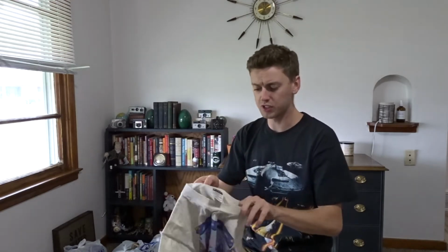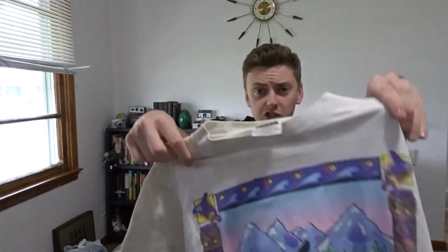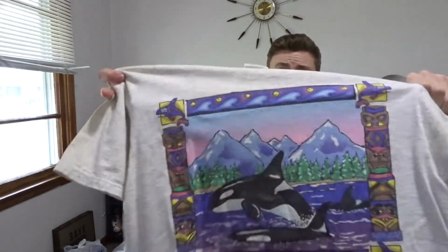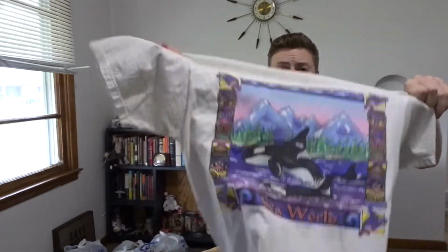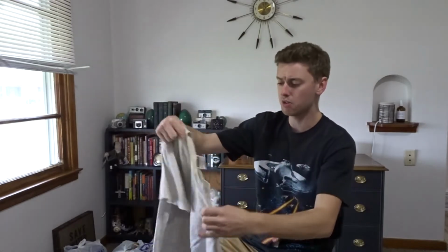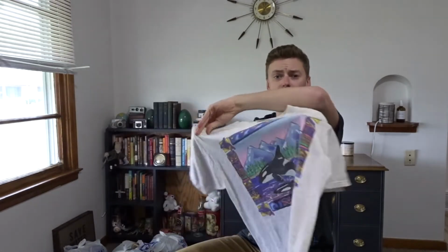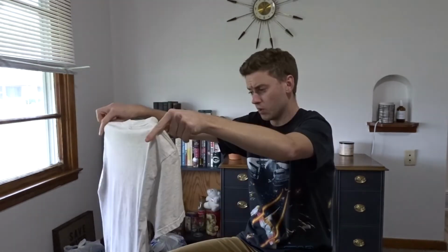And then this Tultex tag, it's a vintage graphic t-shirt. Obviously, I can't leave it behind. This is all about SeaWorld. I like the colors on it. It's got some magnificent colors. This thing is pretty yellowed, so I'm gonna have to give it a nice soak, a nice wash. I'd say this is an easy 15 bucks. I'm gonna list it at 20 and we'll even hope for that.